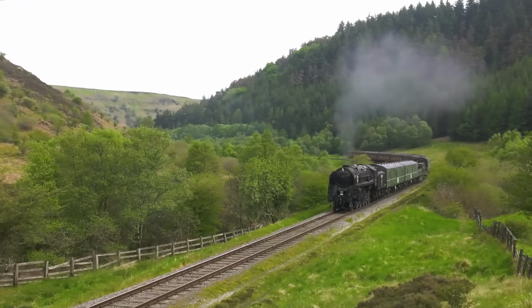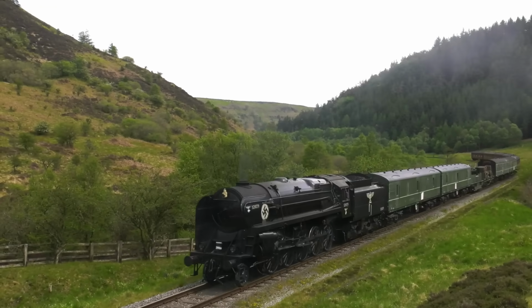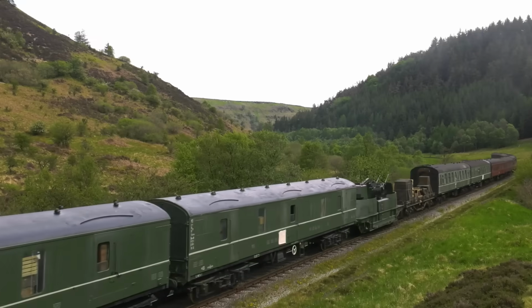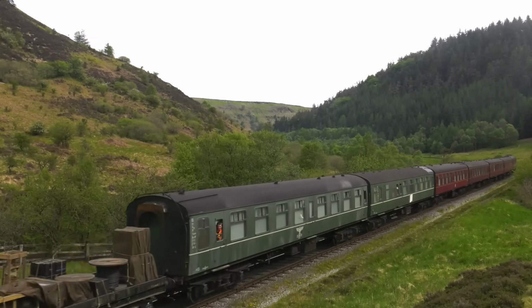Number 92134, a single chimney example, has also gained attention in recent years, notably appearing in the 2023 film Indiana Jones and the Dial of Destiny.